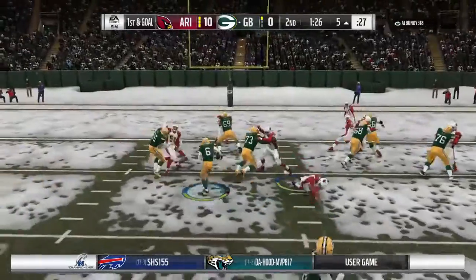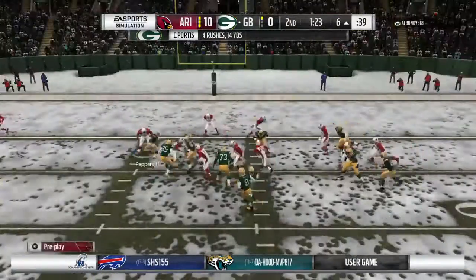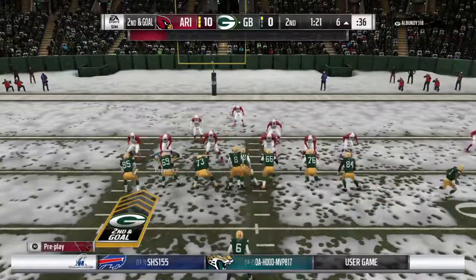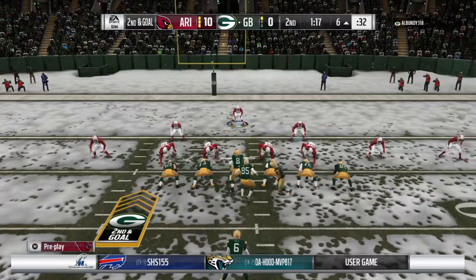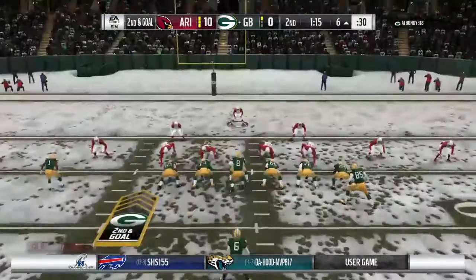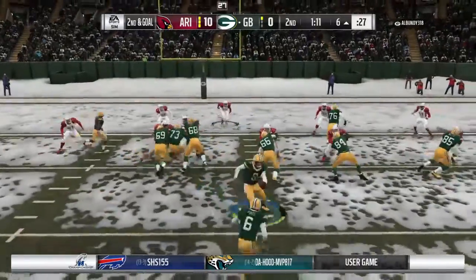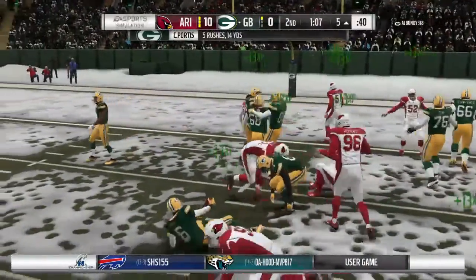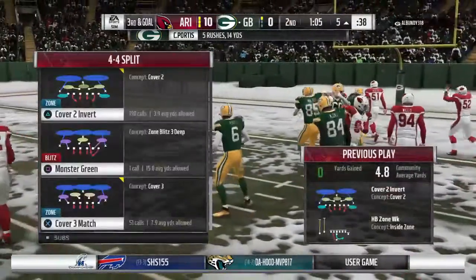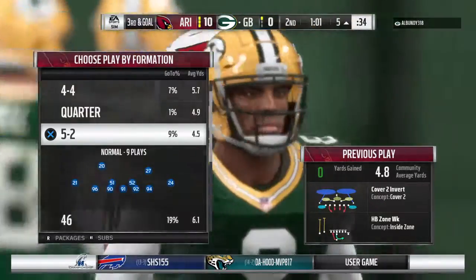1st and goal. They'll give it to him right up the gut. And nothing doing. He's immediately taken down at the line of scrimmage. They'll say no gain on the play, and it'll be 2nd and goal. He'll get it up the middle, and he'll get this one back to the 5-yard line, but no further than that. No gain on the play there. They're going to need to come up with something better here on 3rd and goal.